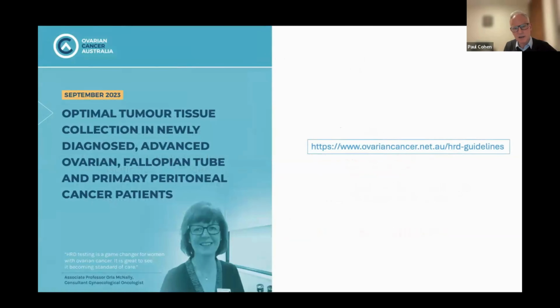This is an excellent guideline which was published by Ovarian Cancer Australia towards the end of last year about optimal tumour tissue collection, and accepting that practice varies around the country, and sometimes people will be seen first by a medical oncology specialist, and all patients are usually discussed at a multidisciplinary meeting, and just depending on what the recommendation of that multidisciplinary meeting is as to whether patients will have chemo first and then surgery, or surgery first, may dictate what tissue is available for testing. But everybody should have HRD testing. And this is an excellent guideline.